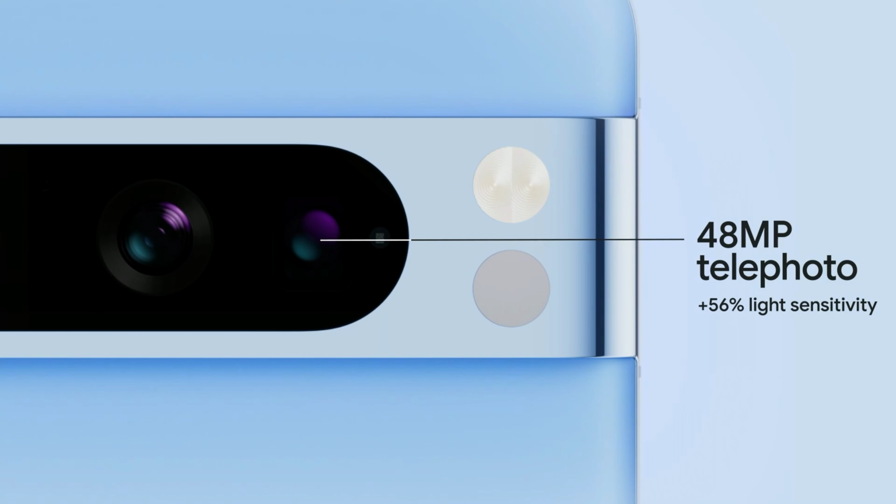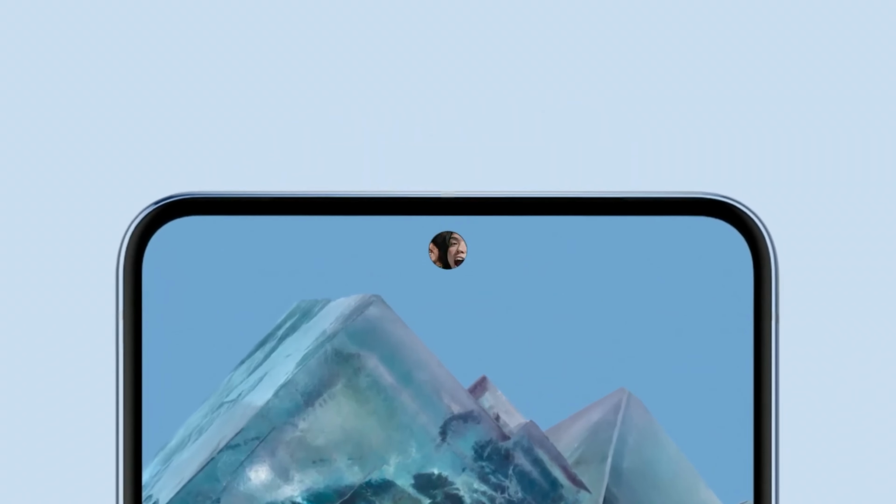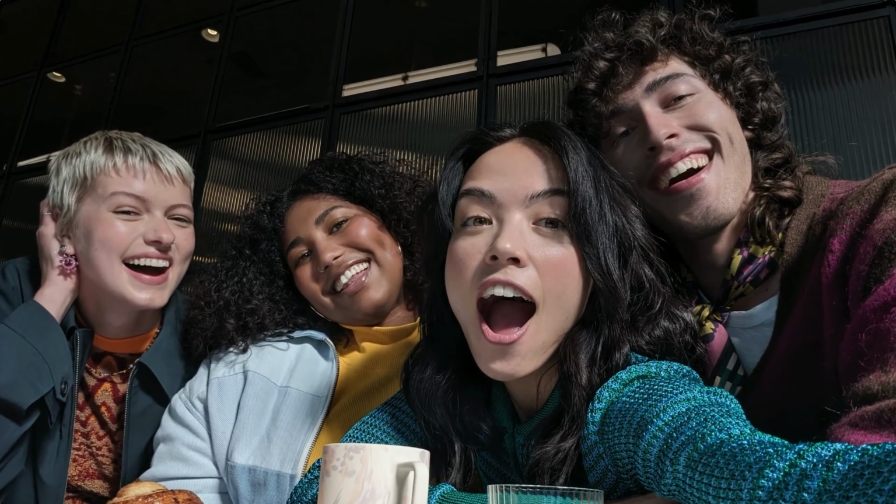They've also introduced autofocus on the selfie camera, so you haven't got to keep trying to get yourself in focus. That's really good if you're just taking selfies or want to take selfie videos.